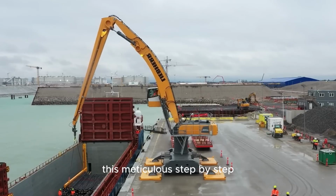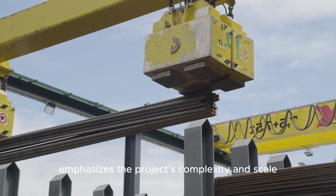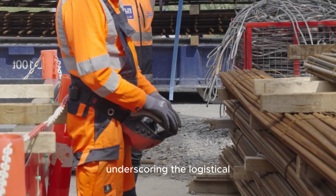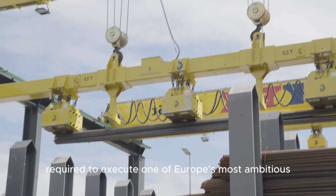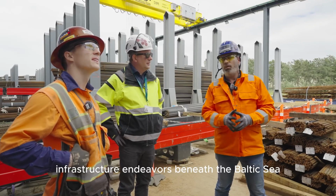This meticulous step-by-step assembly and transportation process emphasizes the project's complexity and scale, underscoring the logistical, technical, and engineering expertise required to execute one of Europe's most ambitious infrastructure endeavors beneath the Baltic Sea.